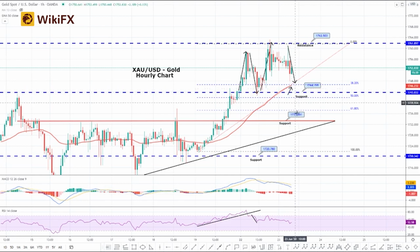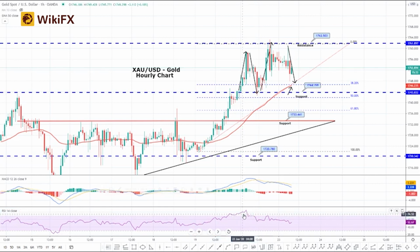While on the other hand, if we take a look at the RSI and the MACD, basically they are suggesting a selling bias in the market. The reason why we are seeing a selling bias is that the market was in the overbought zone, and the market has to drop down to make some room for additional buying in the market.